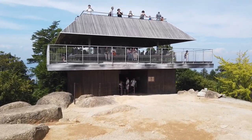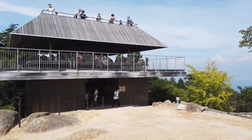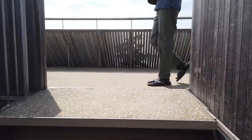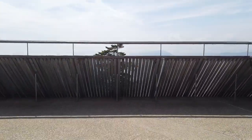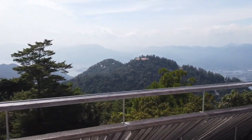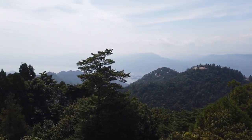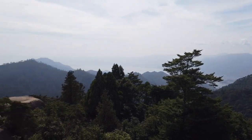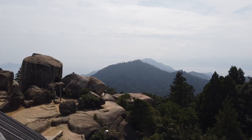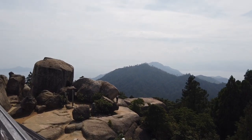Right, let's go and take in the view from up there. This is the observatory. Made it! Oh wow. The view.